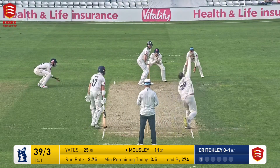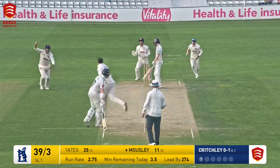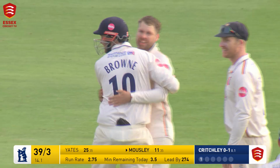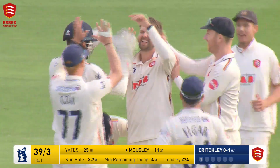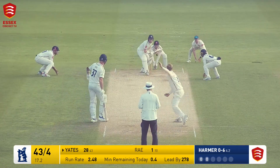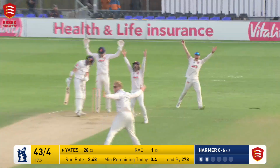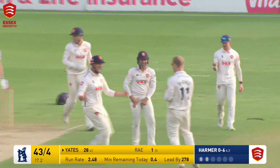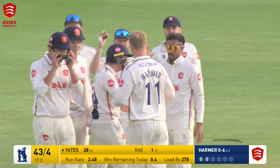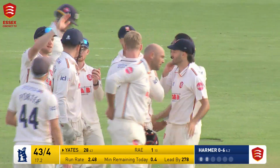Critchley round the wicket to him. Mosley drives it. Oh, straight back to the bowler, and he's caught and bowled. Oh, he thinks it's a bump ball. But he's going to have to go. Umpire's confirmed that was fine. Harmer in, edged, caught, did it carry? He's gone, and Yates has gone, and that's the wicket that they did not want to lose. And Essex make another breakthrough with the final delivery of the day.